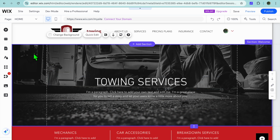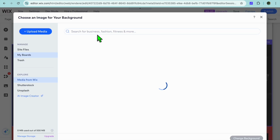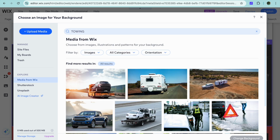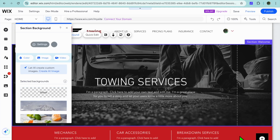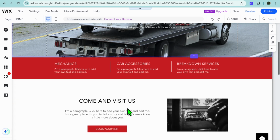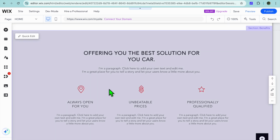Then I'm going to change the background, so I'll select the background that is currently there, tap on change background, then select image. Then after selecting image, from here we're going to type in towing once more and tap on enter. And then for example, I'll be using this image, so I'll select this image and tap on change background. And you can see that the background has changed right there. Now after doing that, you can continue scrolling down and you can continue editing each page.